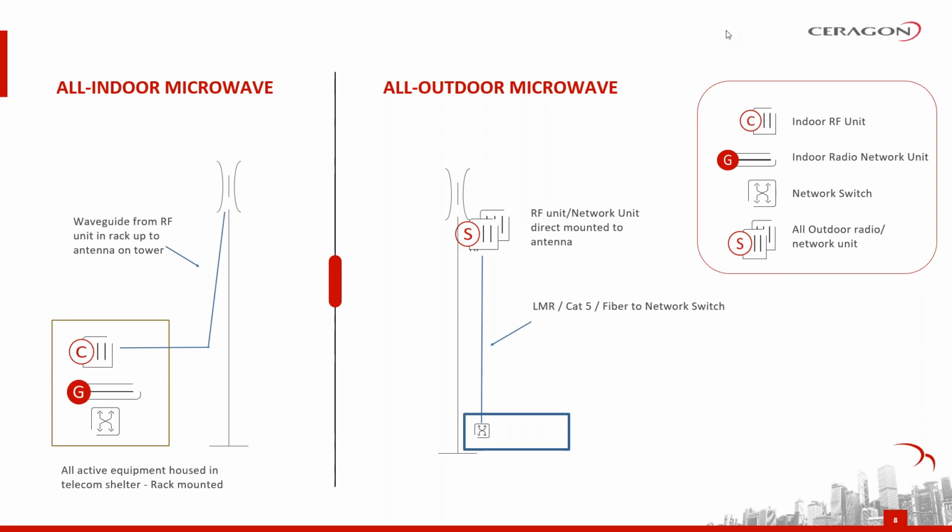Conversely, all outdoor means that the radio, the guts of the radio, the intelligence, if you will, of the radio and its network interfaces are all located out at the antenna up on the tower, typically direct mounted to that antenna. And then LMR, Cat5 or fiber runs from the radio down to the customer's network switch in the shelter. And there are pros and cons to each of these.